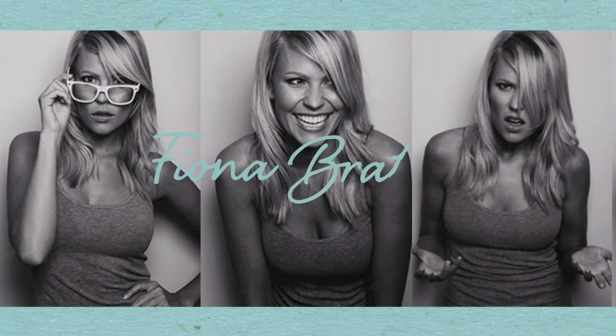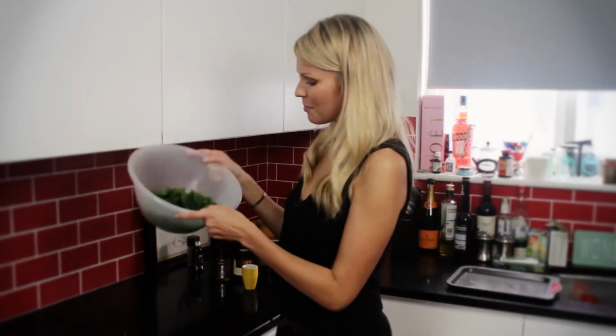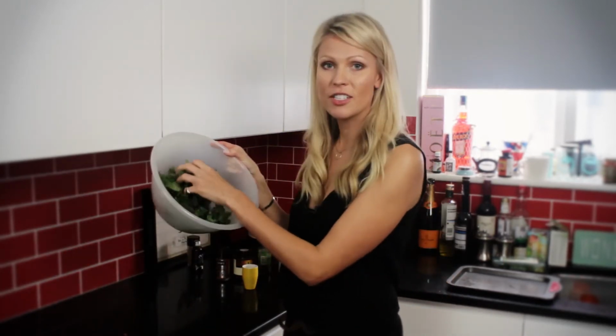Today I want to talk about my vegetable of the moment. At the moment I'm loving kale. I'm sure you've all heard a lot about it. It's been in the press loads as being one of the best superfoods there is. So here we have some kale. It's a cruciferous leafy green.